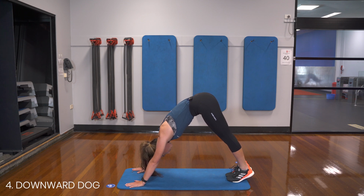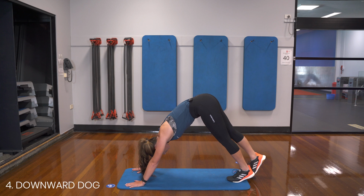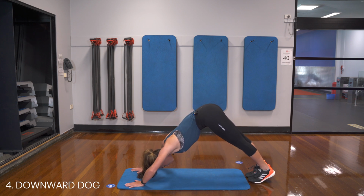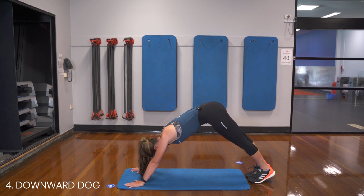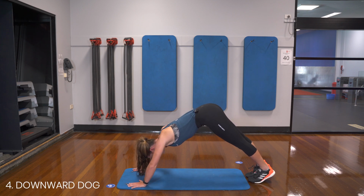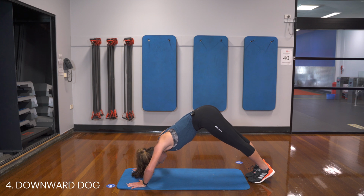So we're pushing through, getting a stretch through the armpits. I can feel it in my hammies as well. And then if you bring your feet back, you can bend your arms slightly, hold, and push back up. So it's almost like a modified push-up. Careful you don't start slipping. Head towards the ground, push up.